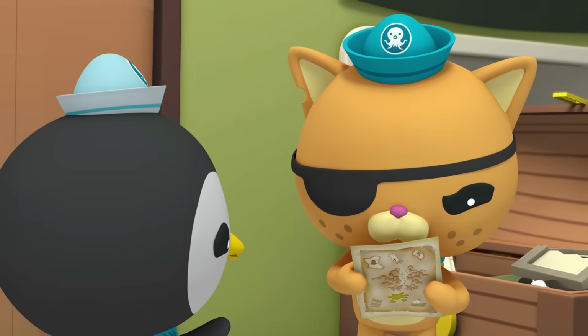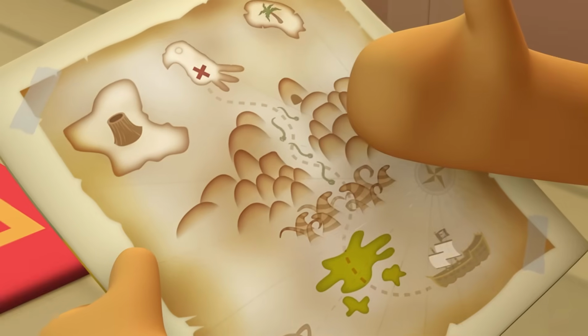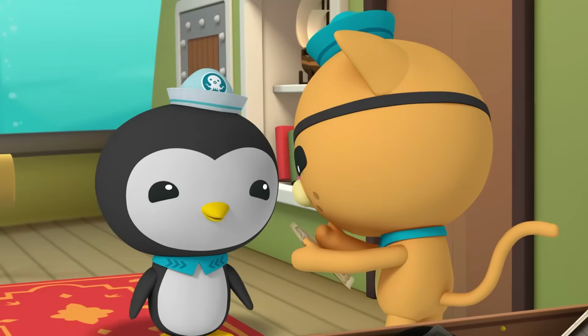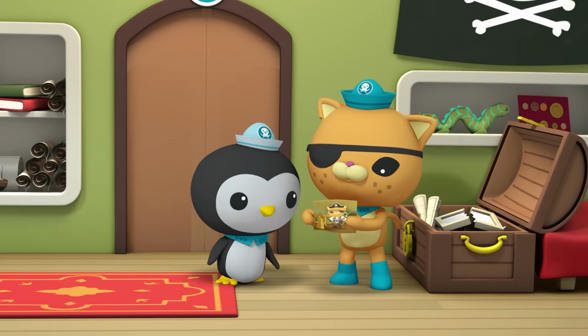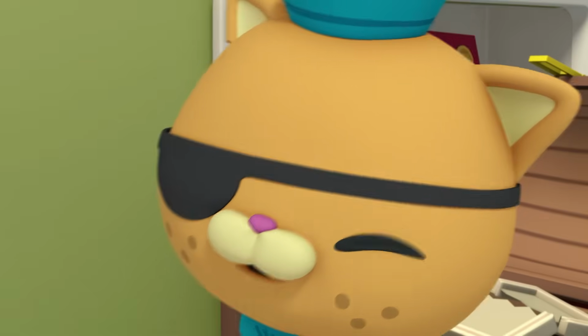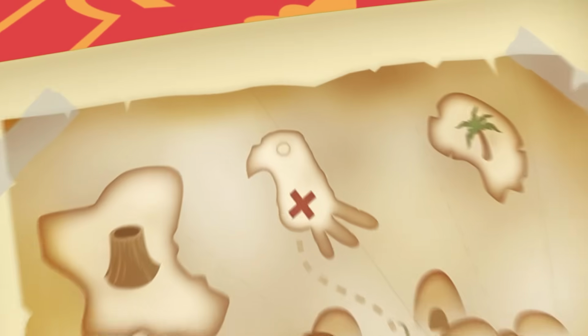What's that on the other side? Shiver me whiskers! There be a map hidden on the back of this picture. I reckon it'd be a treasure map. Pirates always hide their treasure maps. Aye, matey. I'm certain this map will lead us to the treasure of Parrot Island.